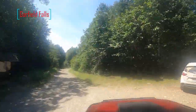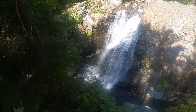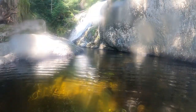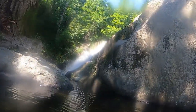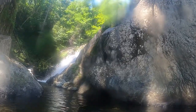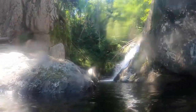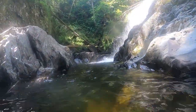And this is Garfield Falls. It's just one waterfall, but it was pretty sweet. Water gets pretty deep, good swimming hole, swimming area. I had a lot of fun here. Unfortunately for Tamara, she had to deal with the dogs as I ran away and went swimming. This was my first go at a GoPro, so I got a little excited. And the current got a little strong, so if it's shaky, deal with it.